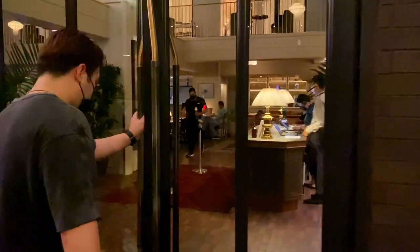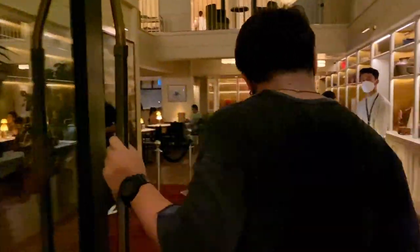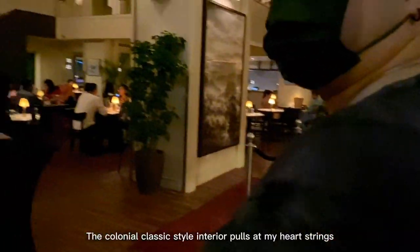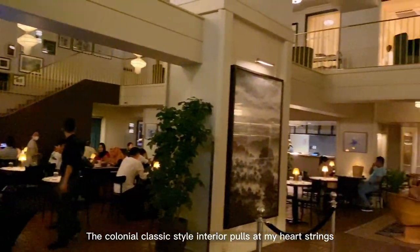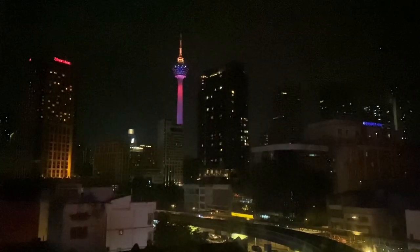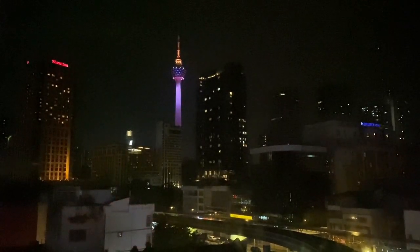Boutique hotel, but it's really, really well made. This is the restaurant at night. It's the night view outside our window.